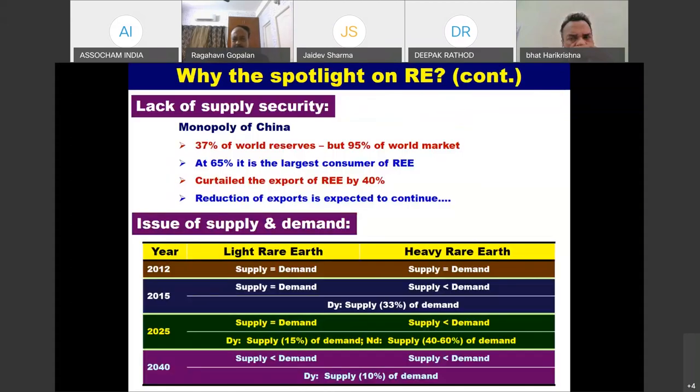Now, why have I put the spotlight here in a different format? China was the monopoly: 30% of world reserves, but 95% of the world market they take care of. 65%, it is the largest consumer of rare earths. They reduced the export of rare earths by 40%. It happened when I was in Japan in 2010, when a political war came up between China and Japan. The reduction of exports is expected to continue.